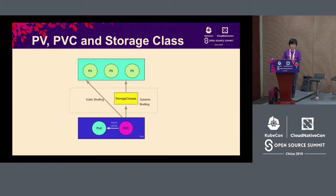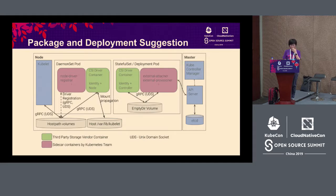Another way is that we don't need manual establishment. When we have this demand and it is not satisfied, it can dynamically create a persistent volume and build up the binding relation between them. The key thing for the dynamic binding is the storage class. It's related to the storage. In its description, it talks about what kind of things it needs. So everything is defined in the storage classes.